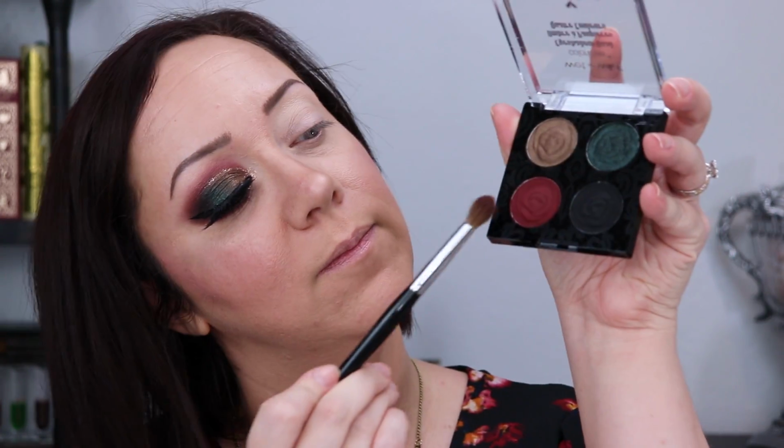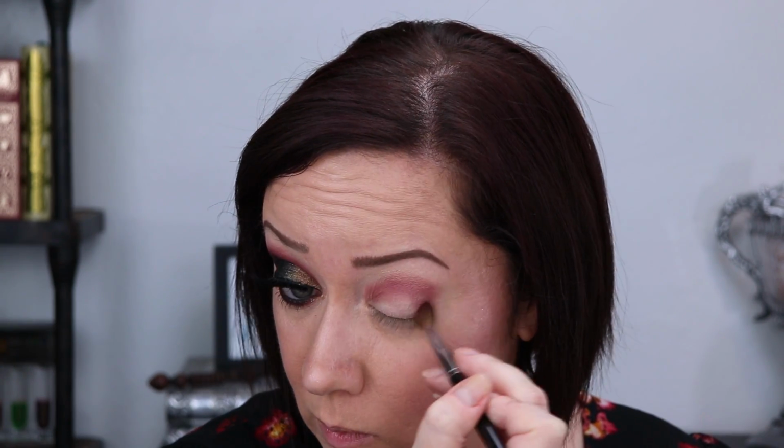So I'm starting out by priming my lids with my Urban Decay Eden Primer Potion, and I'm setting it with translucent powder. Then I'm going straight into the red shade with a fluffy blending brush, and I'm just trying to work this into the crease as best as I can. You can see this color is just very, very sheer. It's so dry feeling when you touch it.